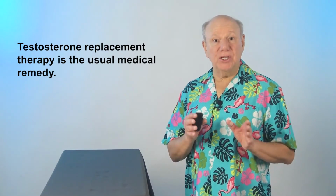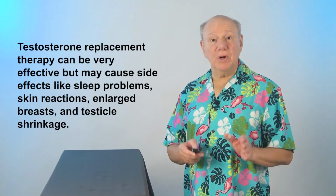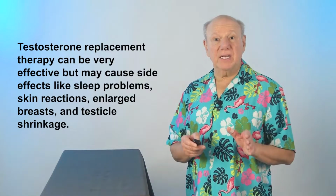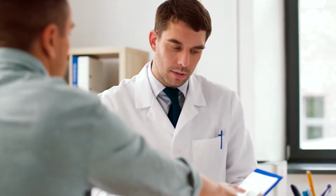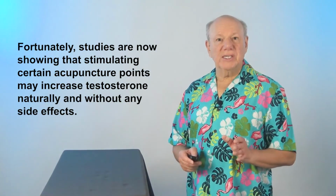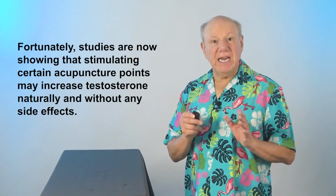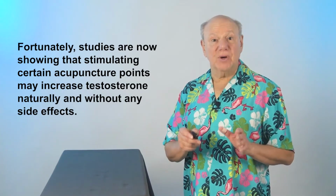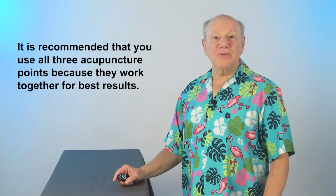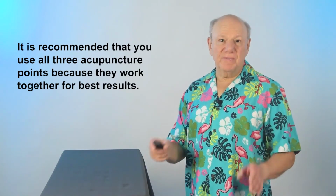Testosterone replacement therapy is the usual medical remedy. Testosterone replacement therapy can be very effective, but may cause side effects like sleep problems, skin reactions, enlarged breast, and testicular shrinkage. Fortunately, studies are now showing that stimulating certain acupuncture points may increase testosterone naturally and without any side effects. In the next few minutes, I'm going to show you how to find and activate 3 acupressure points to help boost testosterone levels. It's recommended that you use all 3 acupuncture points because they work together for best results.